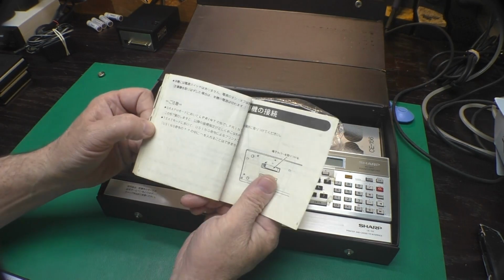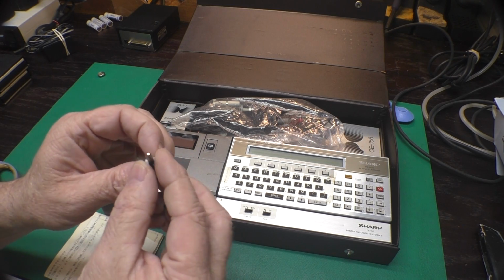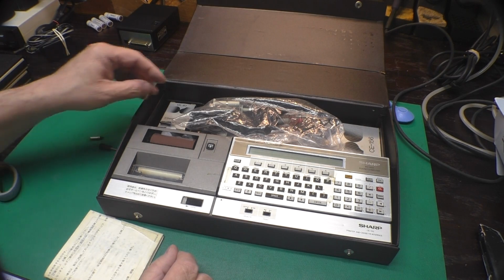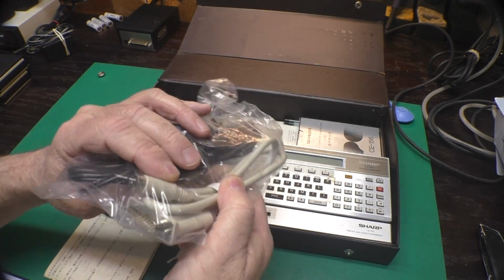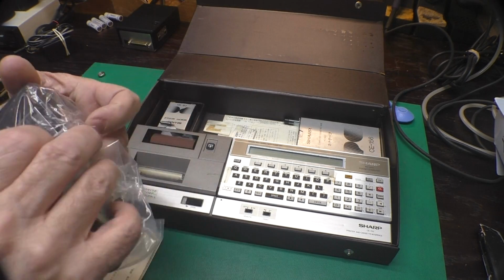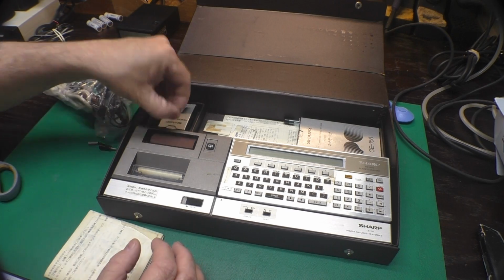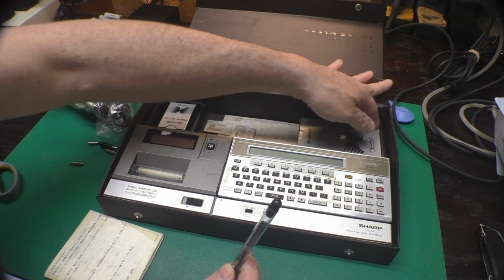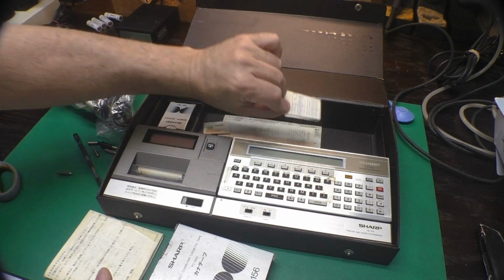Got a Japanese instruction booklet in there. This is some type of adapter plug for the tape deck, I'm guessing. A loose pin for the printer. Here we have a power adapter, cassette cable. Not sure what this cable's for. It's not for this though. 7.5 volts. This is not exactly for this either. A few more printer pins loose in there. Here's a tube of printer pins. Some more Japanese instructions.